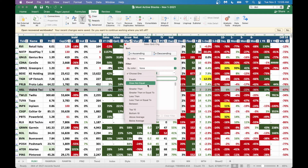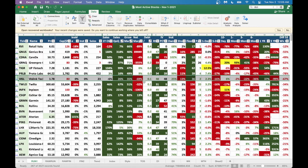These are even better stocks here. Let's quickly do that here. There. So now we got quarterly sales growth greater than 0. You got even better stocks here. As you scan through here, there are a few very low dollar stocks like VISL here, GRNQ. Keep watching. It's got nice gross margin and also quarter over quarter sales growth and low debt ratio.